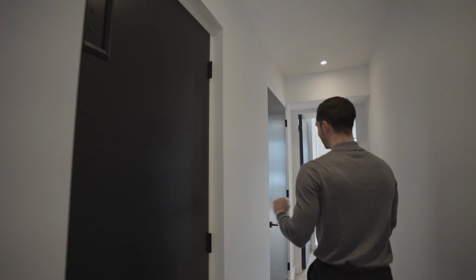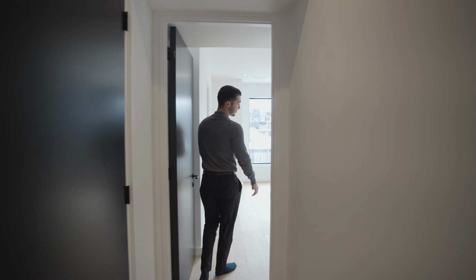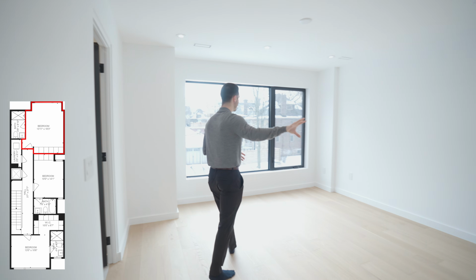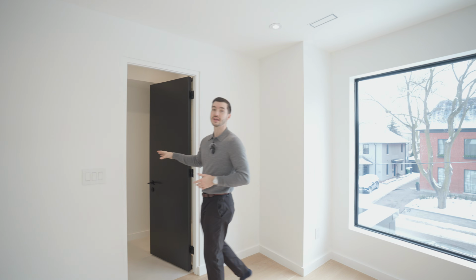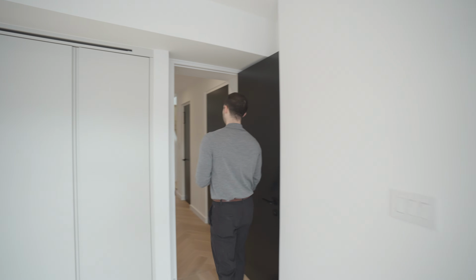So coming up here, you'll keep noticing this door. I'll get to that in a minute, bit of a surprise. And now your south-facing bedroom. Again, this bedroom is huge. The built-in closet space just makes for a great layout. South-facing on this side, you're gonna get a ton of light. And you have another stunning 3-piece ensuite on this side. Every single bedroom has an ensuite.